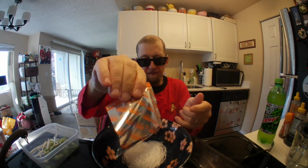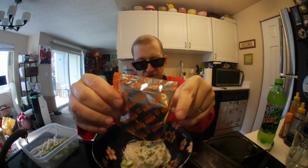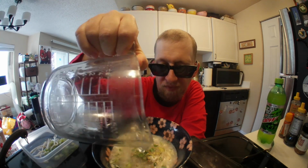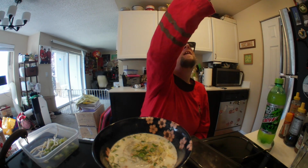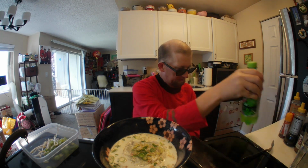Pour this on top. Oh, there's a bunch of stuff in with it too. It looks like there's some veg and stuff. And then you pour boiling water over it. This was microwaved and it was really hot to begin with, so let's pour this all over the place. And give it 3 minutes.